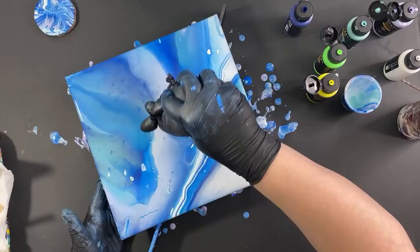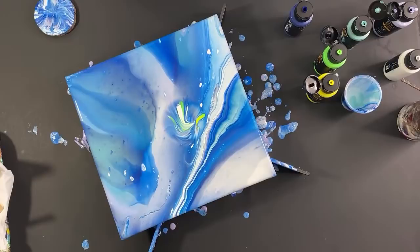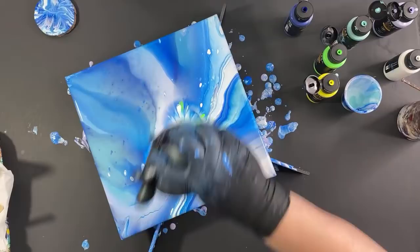I think that's one of the reasons why I don't use really, really thin paints, because I feel like I don't get the same effects with my balloon rolls. It's pretty, but they don't stay very well. I'm gonna actually have to take a little bit of that paint off and start over. Okay, so that's what I'm doing, just removing some of that paint.